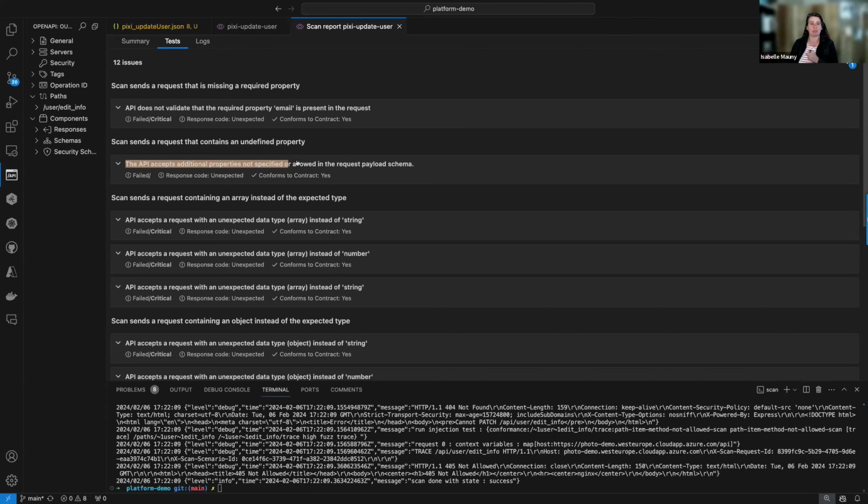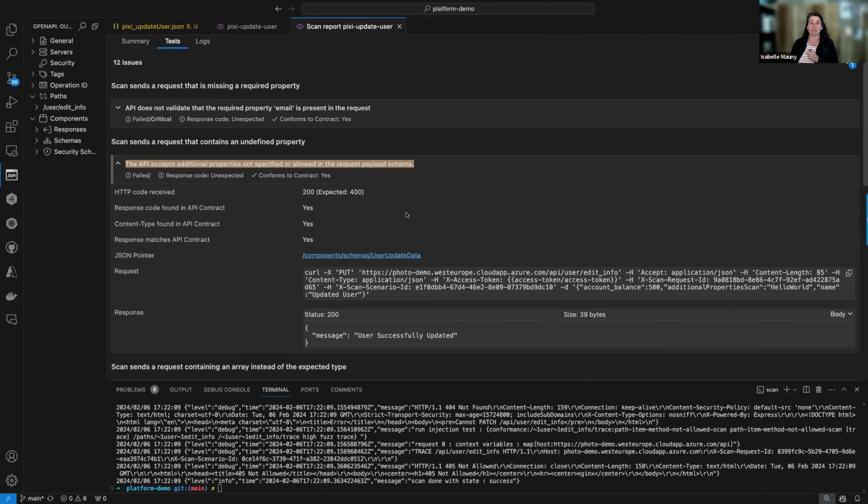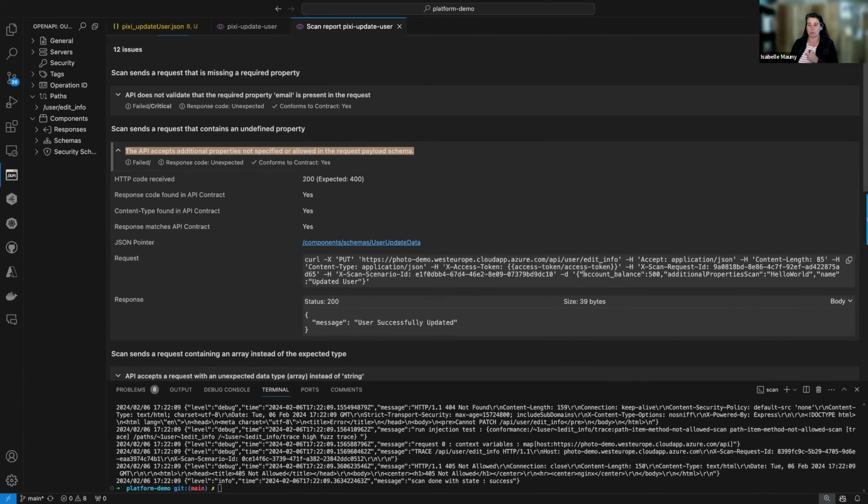The API accepts additional properties, right? So what we've done here is inject our account balance, as we said before, but also something else that is not defined. And what do we get? A beautiful 200, right? So the theory is I should not be able to do it. In practice, I'm actually doing it, right?